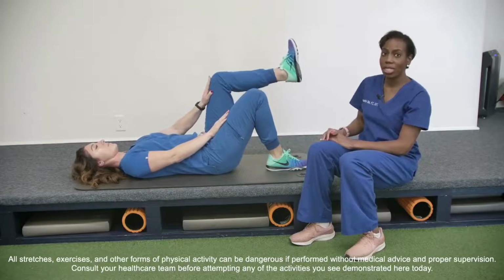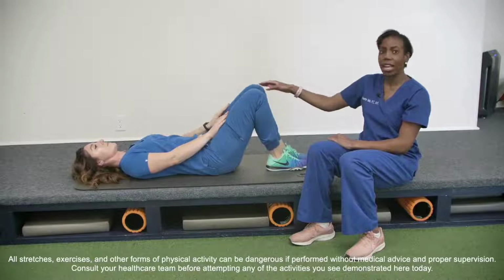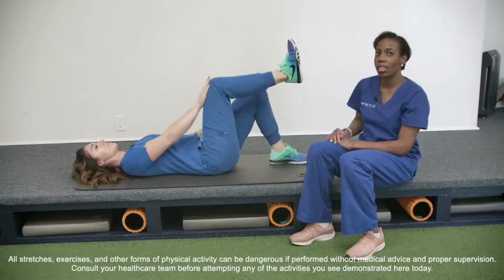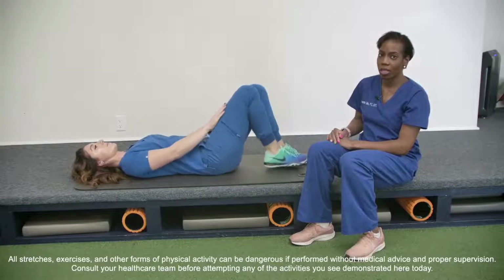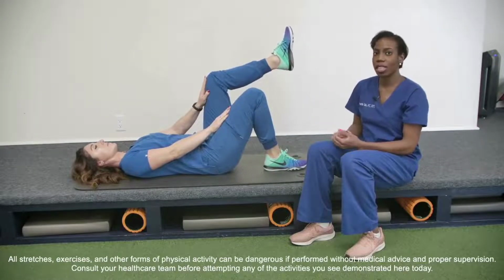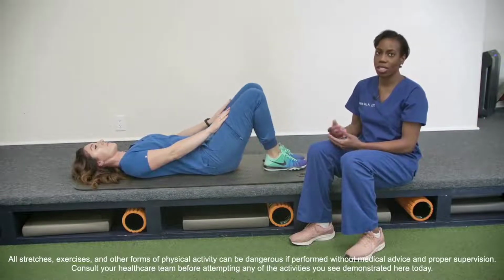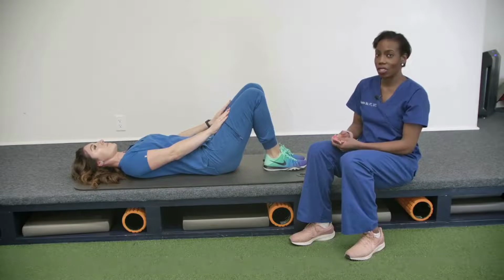Again, press for 3 seconds. You will continue to alternate right and left until you reach about 10 reps. After you do 10 reps, you will pause, take a rest break for about 10 to 15 seconds, and then you'll repeat the exercise again 10 more times, and then do a third set. I would like you to do 3 sets of 10 with this exercise.